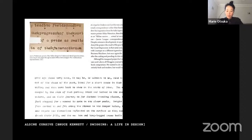When cutting out these crude shapes, I was also inspired, like many type designers, by the work of W.A. Dwiggins. I had come across the sample of Aldine cursive and unpublished typewriter font featuring extra long tails and geometric rounds. It has an energetic syncopated rhythm.